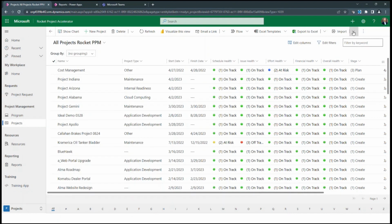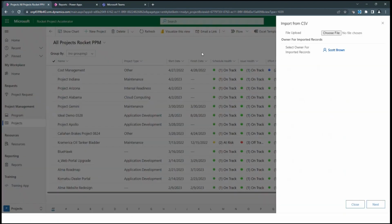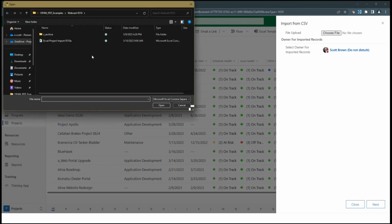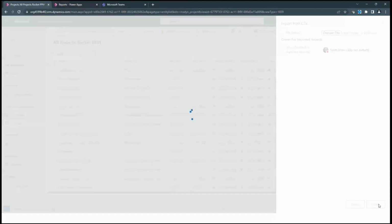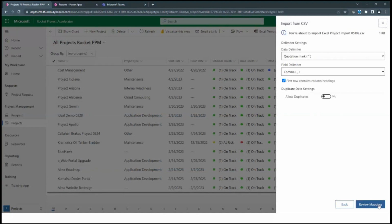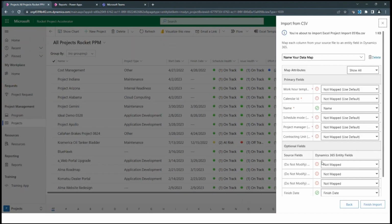What I'm going to do is import here, and I'm going to import from a CSV because that works really cool. I'm going to choose my file here. I'm going to say open, and I'm going to hit next. It's asking if I want to allow duplicates. I'm going to say no, just to make it unique. And I'm going to verify my mapping. I've literally got the same type format, a name, start, and finish.